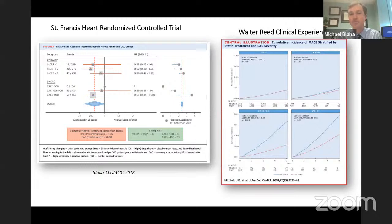There didn't appear to be much benefit in these lower risk patients over time with a statin, but as the calcium score went up, and certainly when it's above 100, a large relative and absolute risk reduction when you treat with an anti-atherosclerotic therapy against the background of established plaque. So emerging evidence that using the calcium score produces more, at least absolute benefit, if not relative benefit in the real world.